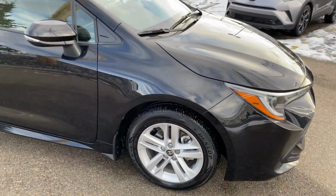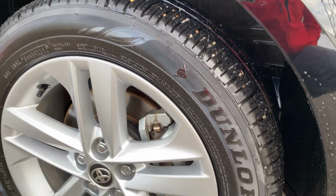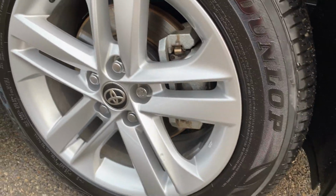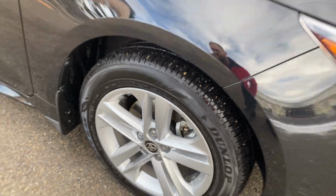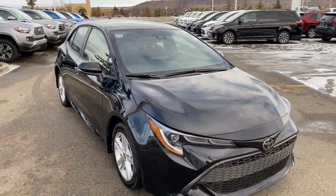Basically new tires on this guy. I think there's about 20,000 K on this guy. You can still see the little nubbins on the side. And then we do have locking wheel nuts on there as well, so you don't have to worry about those going missing on you. These Corollas are full of safety features.